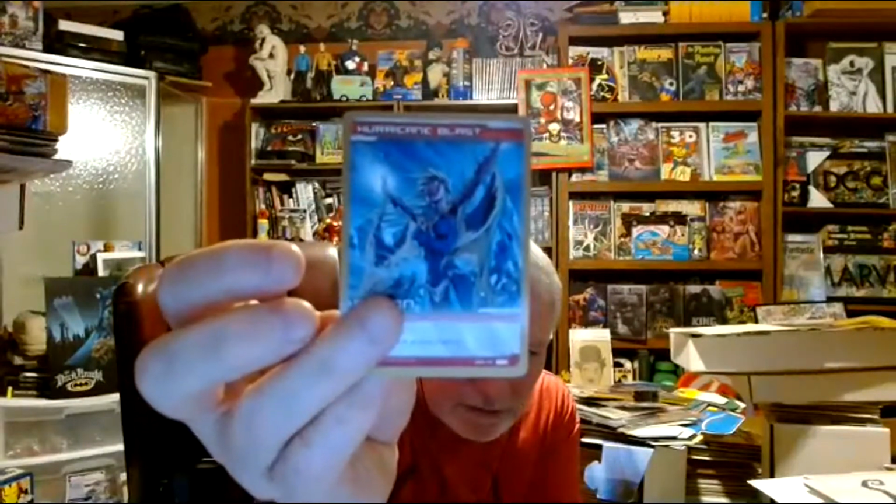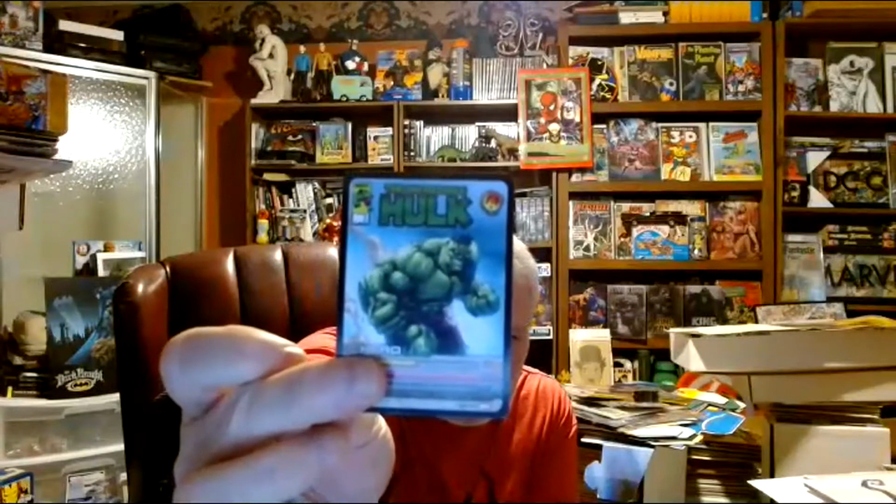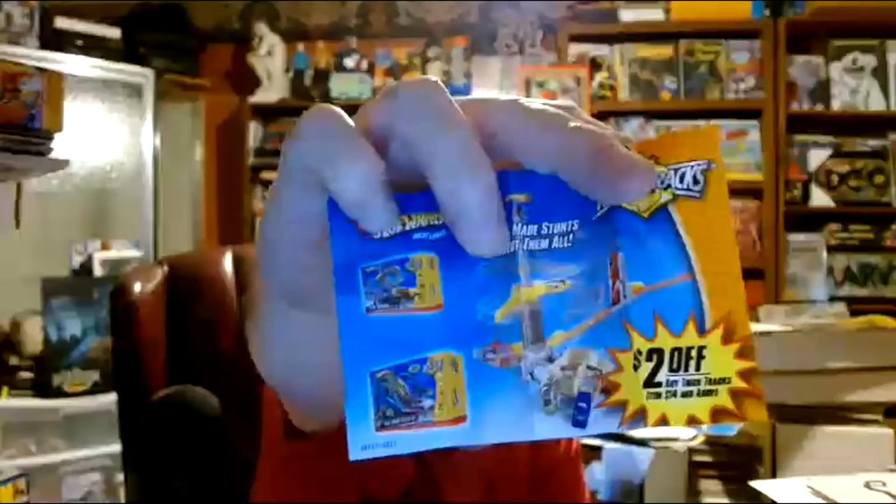Here's something different coming up. Here's Storm. I like that better, her hair being blown in the wind. Carol Danvers or Miss Marvel. Hulk. And I would say these are Hot Wheels Trick Track things. Yeah, a couple of them. $2 off, sort of off their play set, a coupon from 2008. Had one of their play sets. Little coupon came probably with a 5-pack or 10-pack or something like that.